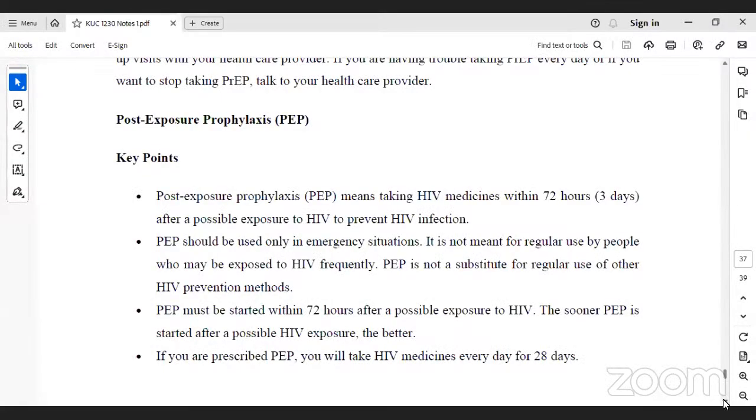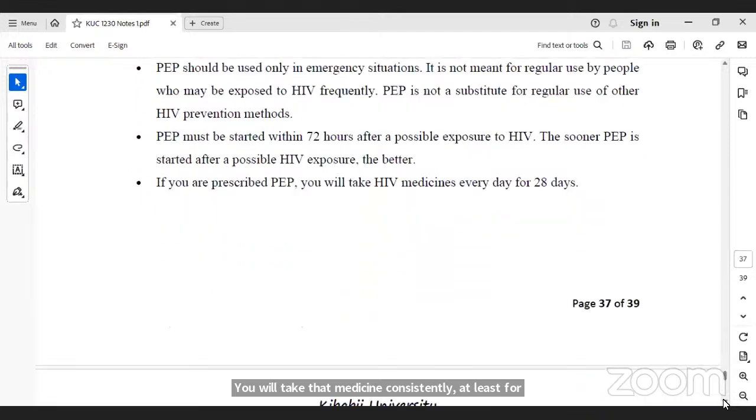Now PEP: taking the HIV medicines within 72 hours after a possible exposure. When do you know you have a possible exposure? When you don't know the HIV status of the person you got engaged with. Okay, you don't know the health status of that person. Treat that one as a possible exposure. And the sooner PEP is started after a possible HIV exposure, the better. The only sad thing is that after you are prescribed the PEP, the post-exposure one, you will take that medicine consistently, for at least 28 days. Okay.